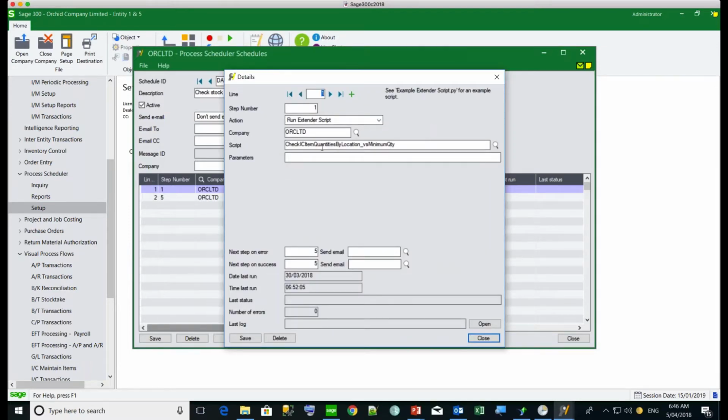The first one basically sends you an email notification when the IC item quantity in location is less than the minimum quantity configured in IC. And then the other example is sending you an email notification when the customer is out of their aging and out of their terms. That would be sent to somebody in accounts. The IC one would go to somebody in the warehouse or somebody in purchasing, so that they can review the stock and possibly order new stock.